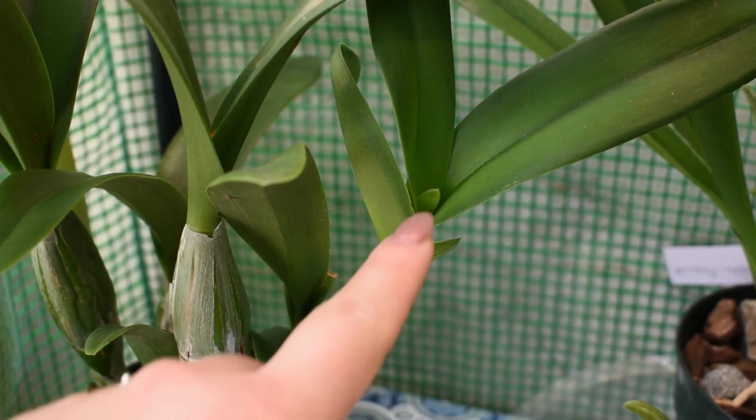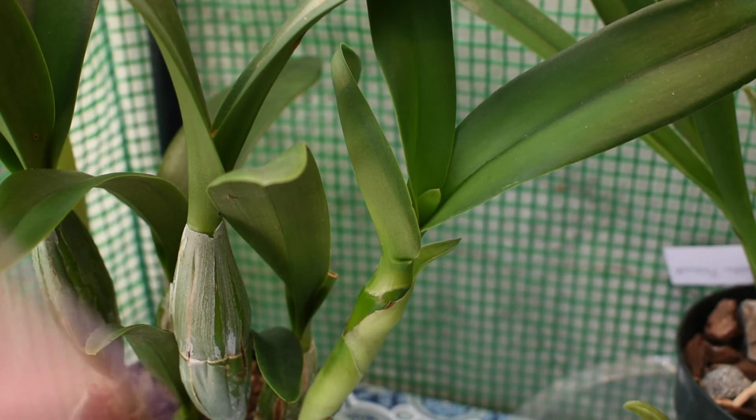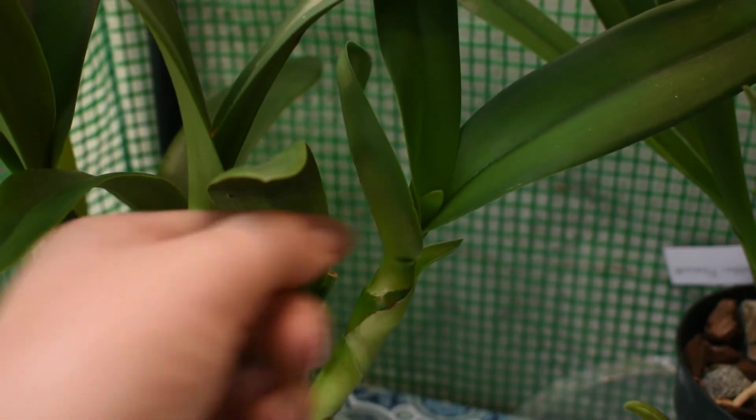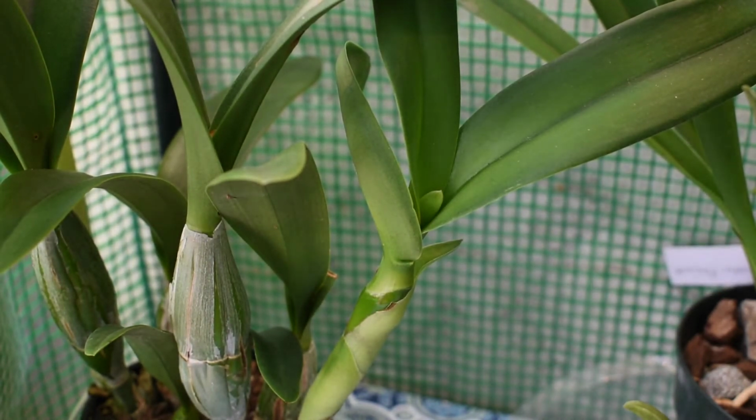Look at the second sheath, and look at the bulbs. They're not as fat and plump as the other ones. Part of it is, like I said, the watering and the feeding schedule is not what it's normally like. But you guys, I'm very excited to see these in bloom, and I will show you guys when they are.